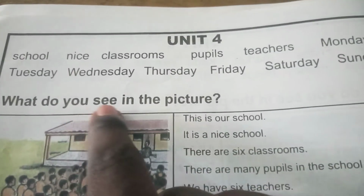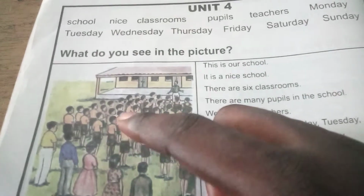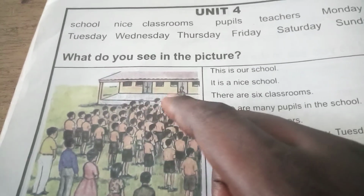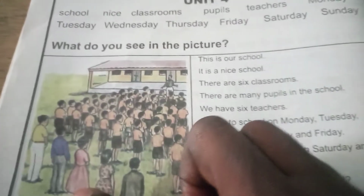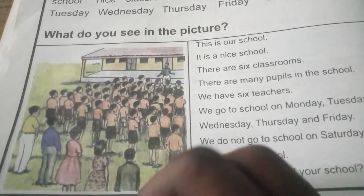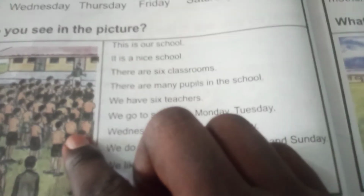What do you see in the picture? You can see that there are students and there are teachers behind them, and there is a teacher in front, and it's like they are at the assembly ground. Okay, and you see that there's grass on the land on which they are standing, because the place is not looking brown but it's looking green, which means there's grass beneath the feet of the land on which the students are standing.